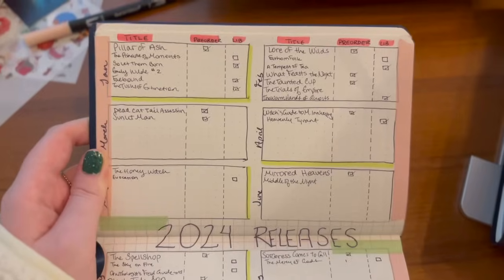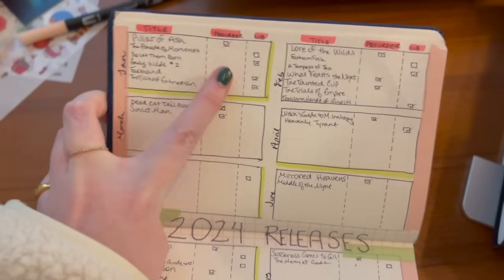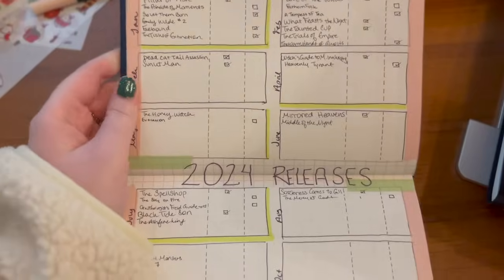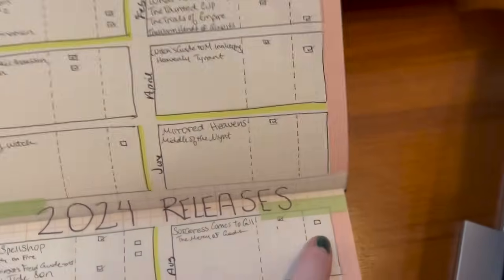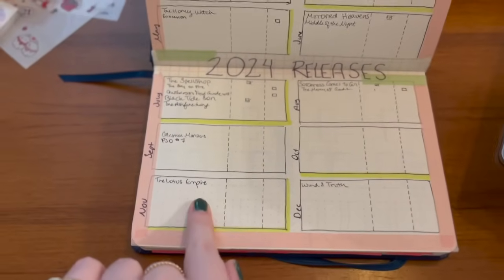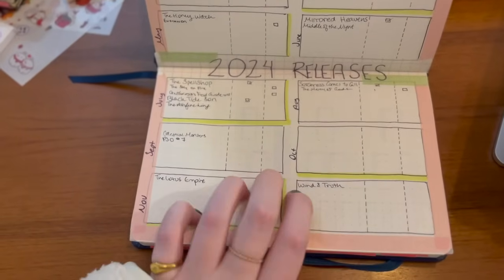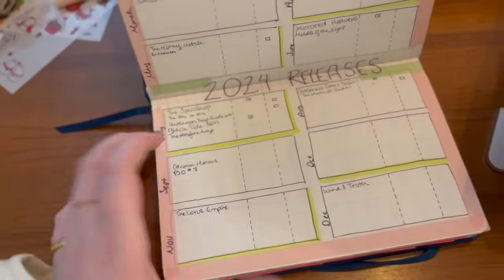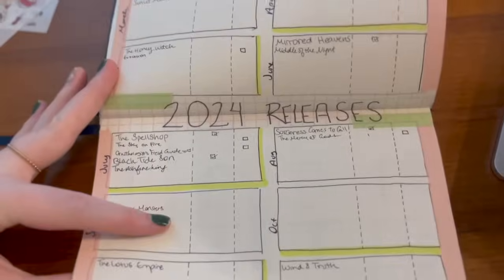Here, the 2024 releases for books, I went through and added them, whether I pre-ordered them or if I got them from the library. And some of them I've requested from the library, but it hasn't yet come in. So they are just little boxes for myself. And then these ones near the end, I just haven't done anything with. I will decide whether I'm going to pre-order it or get it through the library. These two are probably going to be pre-orders if I'm being real, but these are all the ones.